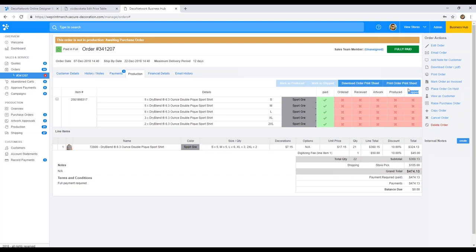Yeah, absolutely. This is one of the major areas where you can really take your system beyond the old ways of doing it. In a shop that doesn't have a system like DecoNetwork, when it comes time to purchase ordering, it means manually tallying, let's say you took 10 orders throughout the day, how many Gildan 2000s I need in these colors and these sizes, and it can be a real headache. The power of DecoNetwork is that we're tracking all of that information in a way that allows you to create that purchase order automatically consolidated. So you don't have to worry about doing all of that manual tallying.